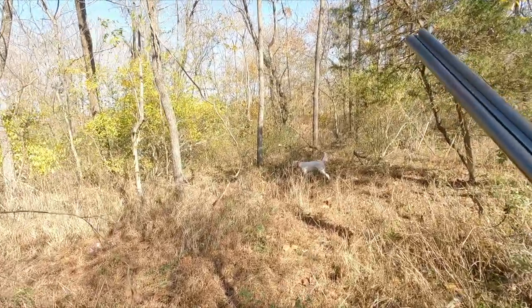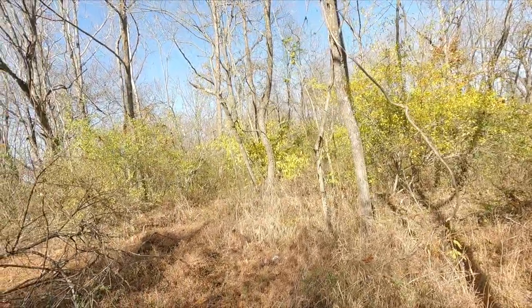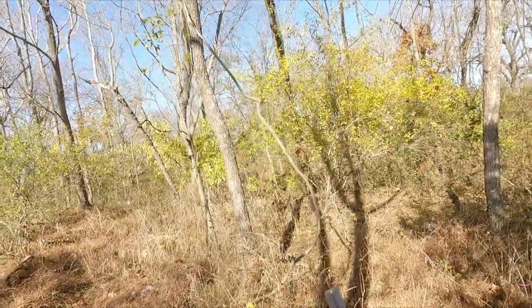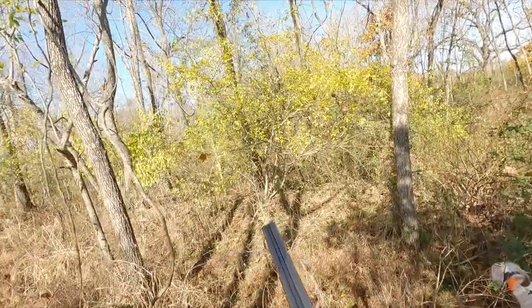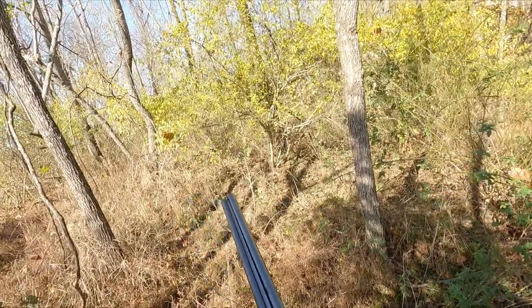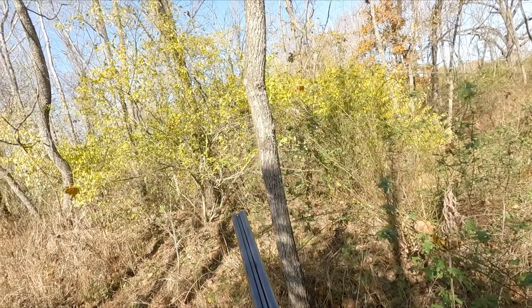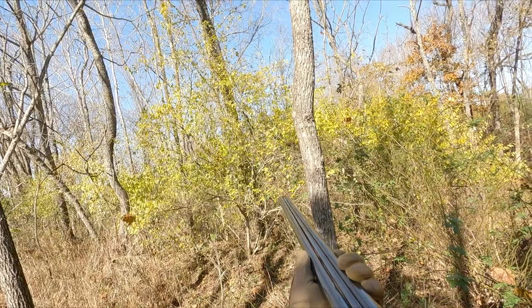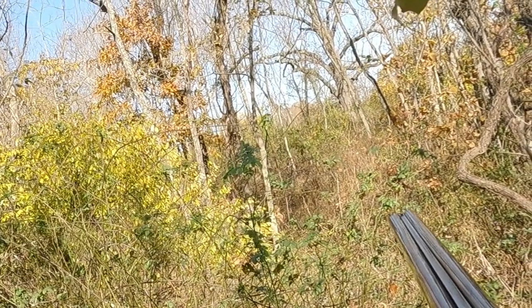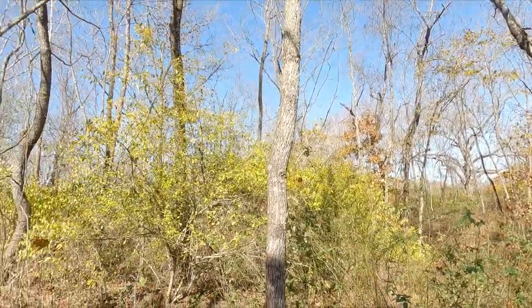This hunt was with Tim Baker of Nottingham Kennels and his setter, Mr. Tom. Pretty point right there. I see some chalk. Missing sucks.